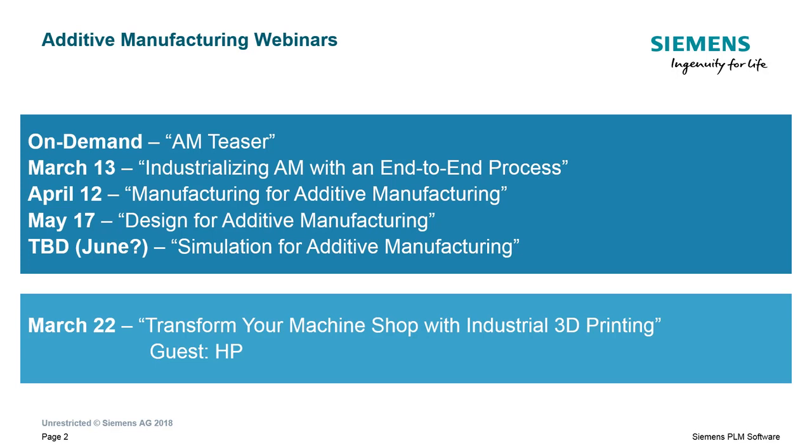And then I think, we don't have it officially on the calendar yet, but I think we'll probably have another one in June to kind of round out the set. That one will be simulation for additive manufacturing. So you'll probably talk about topology optimization there as well, but some of the other simulation types. So, thermal flow, structural simulation, and probably even process simulation during that one. So hopefully we'll get that on the schedule here soon, and you'll see that one pop up.